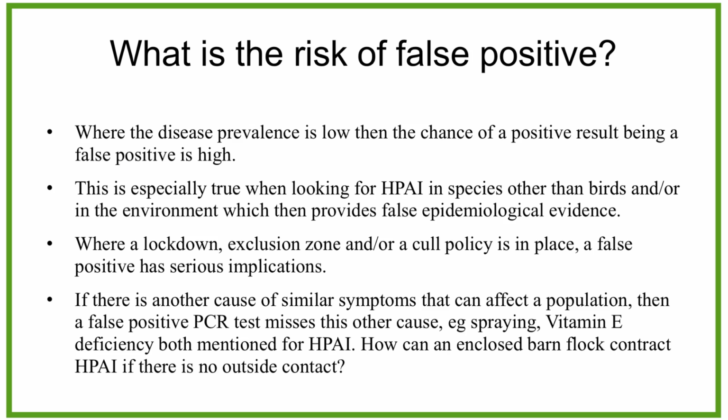So what is the risk of a false positive? Where the disease prevalence is low, then the chance of a positive result being false positive is very high. And I don't just mean like 50, 60%, it's 90-something% chance that it's a false positive. This is especially true when looking for HPAI, high pathogen avian influenza, in species other than birds and/or in the environment, which then provides false epidemiological results as well.